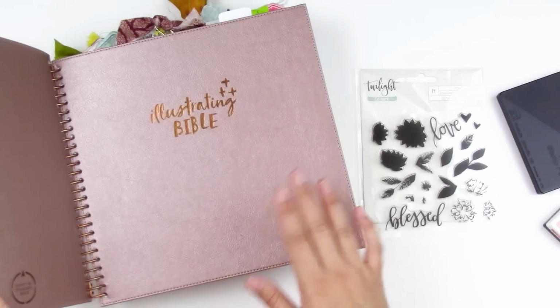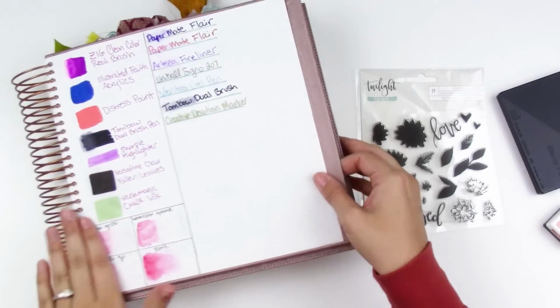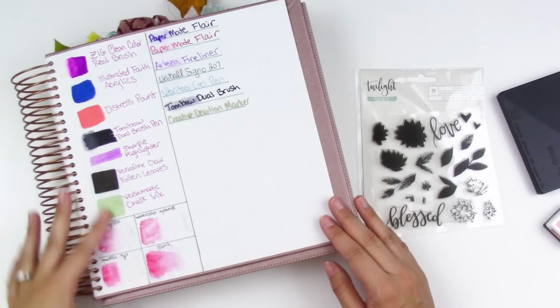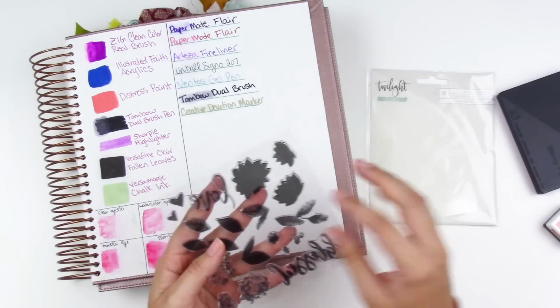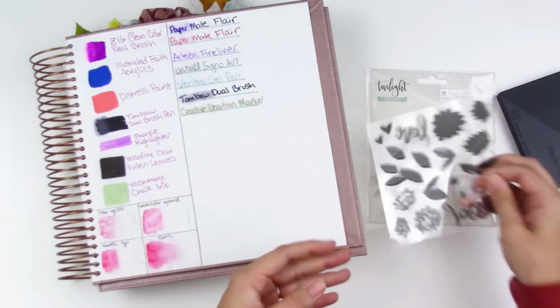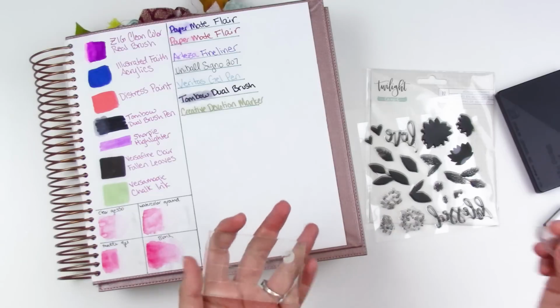Okay, so I have the Illustrating Bible. This is the one that's from Illustrated Faith and Dayspring. You can see I've already tested out a lot of product in here. So let's take a look. I'll show you both how to use these layering stamps, and we'll take a look at this black ink pad and see how it does.